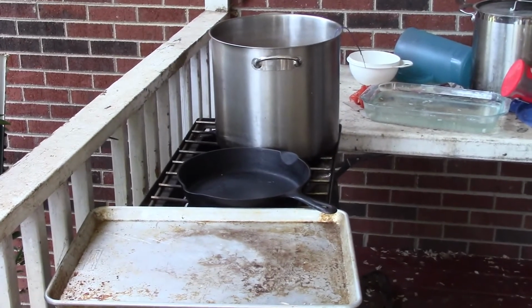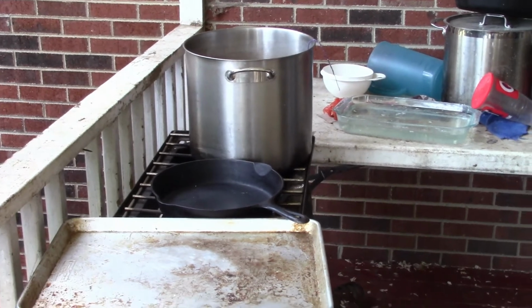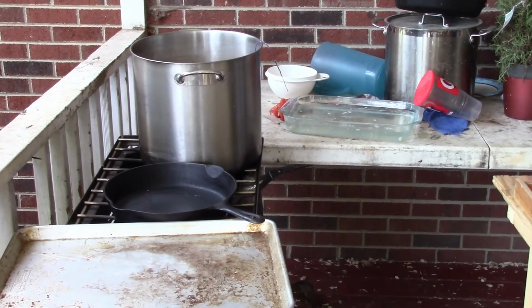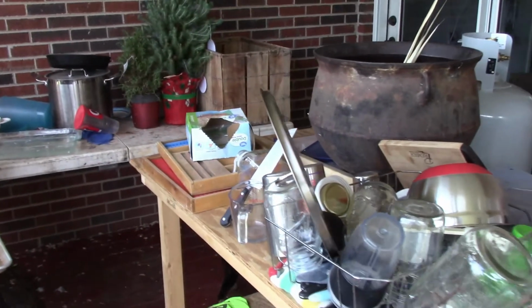I have an electric burner right there. But mostly when we've needed to cook something on a burner, we've been using the stove on the back porch, the propane stove on the back porch that I use for canning. So there's the propane stove that we've been using. But this has also been used a ton for dishes, and we put the kitchen island out here.